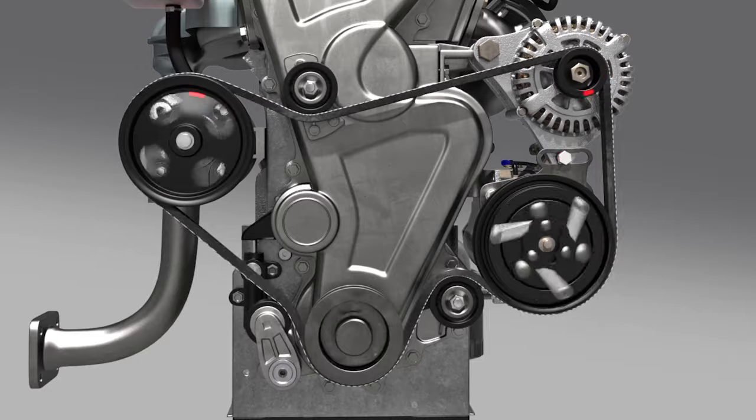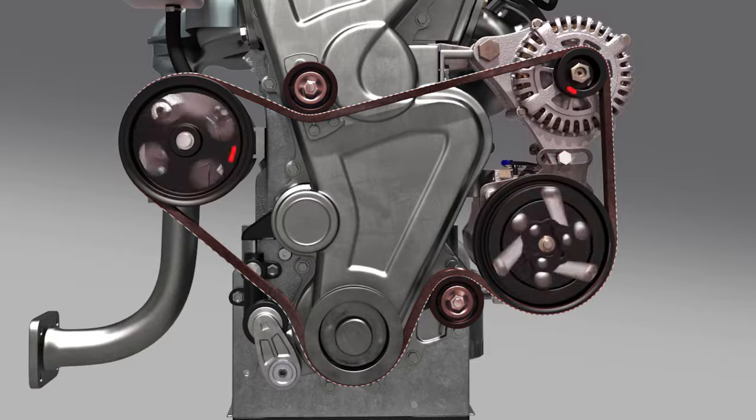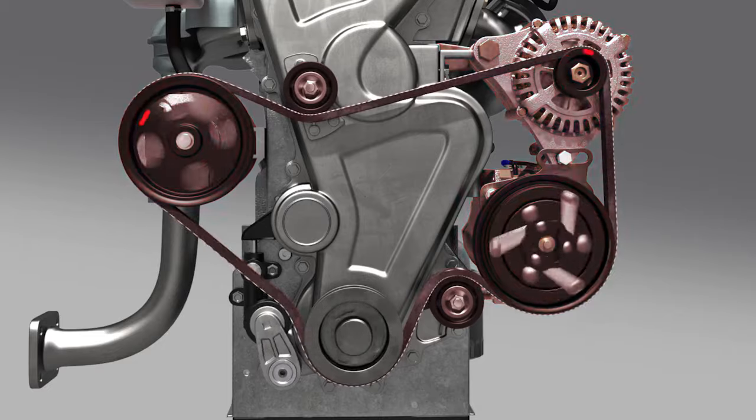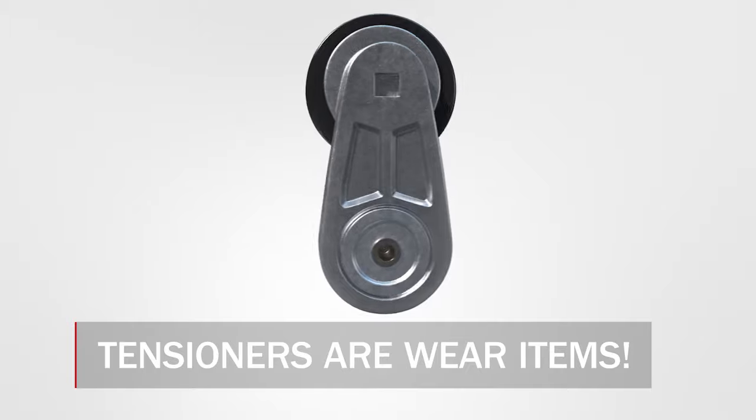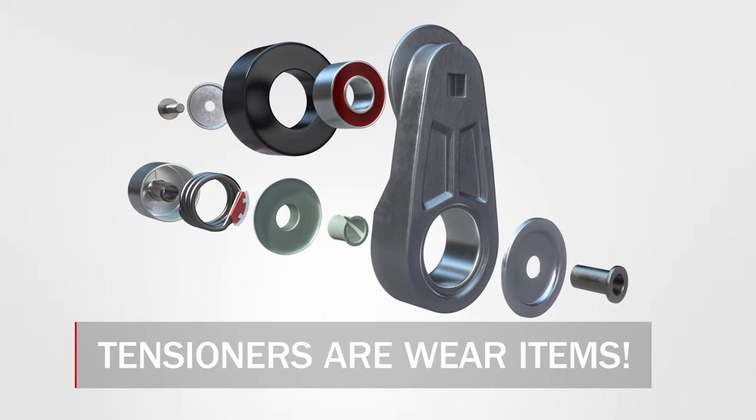The excess heat over time will affect pulley bearings, accelerate belt wear, and contribute to accessory failures. As you can imagine, installing a new belt on a vehicle with a failing tensioner or pulleys could easily lead to a customer comeback. Keep in mind that there are no serviceable parts inside a tensioner, and that once a component of the tensioner has worn beyond its useful service life, the entire assembly must be replaced.